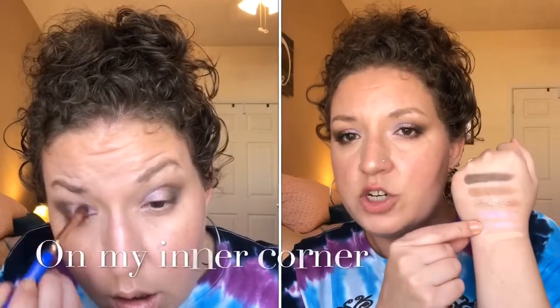And then going into the Urban Decay Distortion palette, clearly I've been filming too long. I used the purple transformer shade called Mind Games again on the inner third of my lid, and then I used the pink transformer shade, which is called Blur. And then this shade right here is called Sand, and it's from the Clay Play palette, and I did use that on my brow bone.